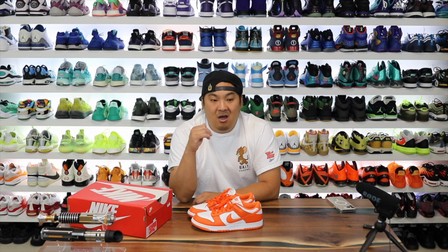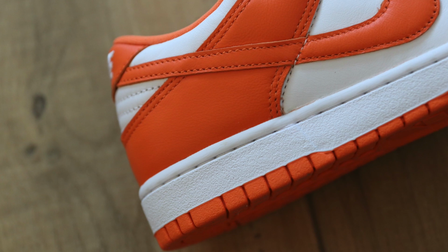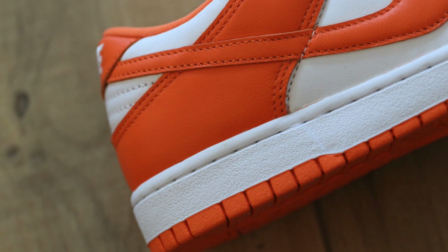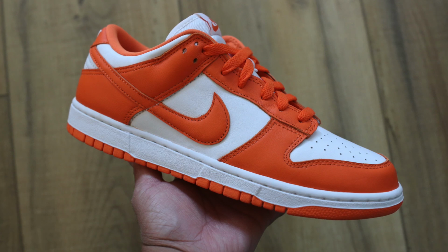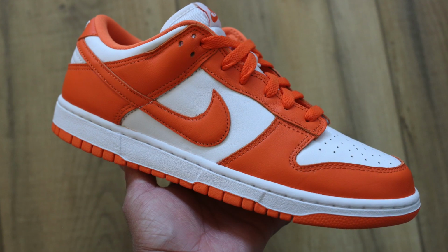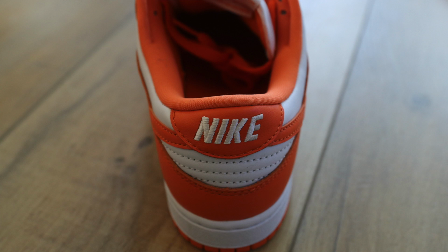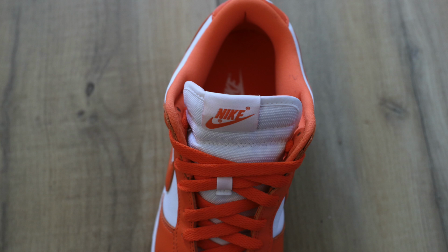But to be honest, I actually got compliments from just random people wearing these Dunks who were like, I like those Dunks. I think that mostly the colorway is very vibrant, so it's going to stand out a lot just for that. The color blocking is really perfect as well, with just the panels that are orange and the panels that are white. The white and the orange outsole, the orange laces, the embroidery in white, and the tongue in white with the orange tag on it.